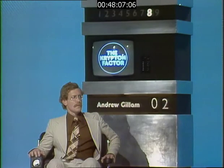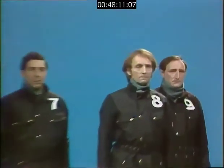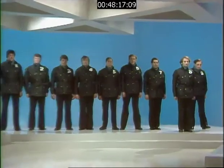Let's check them out. Andrew Gillum has gone for number 8. Can I ask number 8 to step forward, please? David Drake Brockman has gone for the next man in the lineup, number 9. Would he step forward, please? Mary Humphreys has also chosen number 9. And Robert Taylor has also chosen number 9.